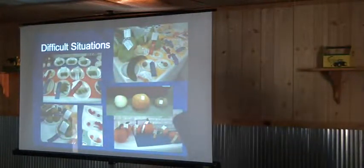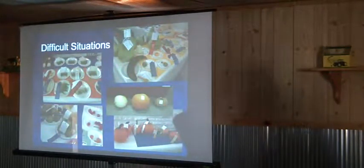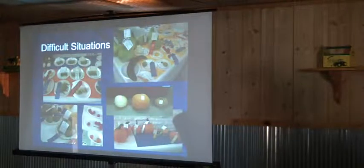Same thing when it comes to presentation. Several small items on a small plate looks better to me than just a couple of little tiny tomatoes on a large plate.